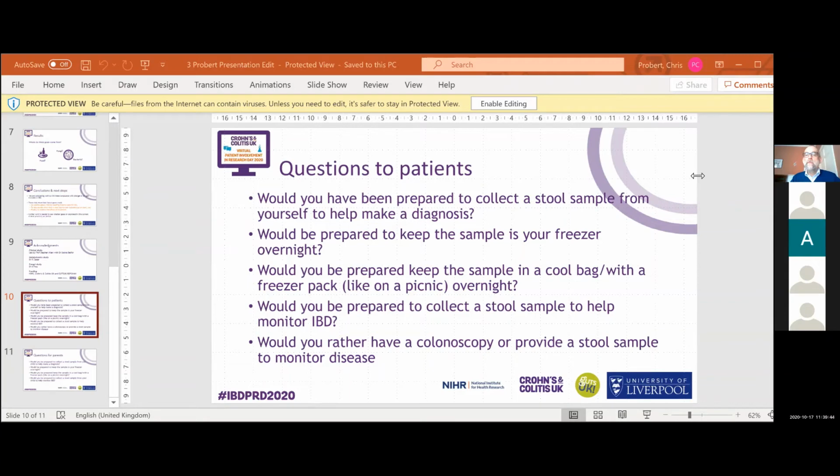Would you then be prepared to keep it alternatively in a picnic hamper with polystyrene and a freezer pack as an alternative to your freezer? In some studies, in some countries, it's very customary to send out these freezer packs, and we're doing it at the moment for bowel cancer. In one country, they actually posted out little mini freezers for small studies, but we can't do that large scale. So we'd use a freezer pack.